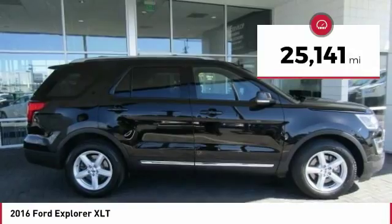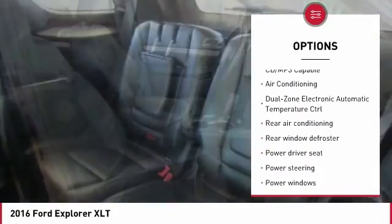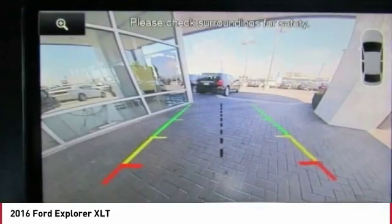Here are some of this vehicle's great options: power passenger seat, remote start, traction control, leather-wrapped steering wheel, air conditioning, dual airbags, Bluetooth, power steering, one owner, four-wheel disc brakes.